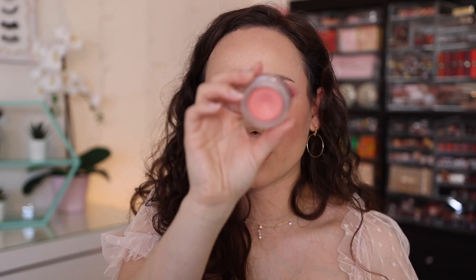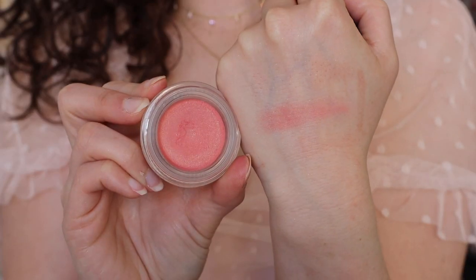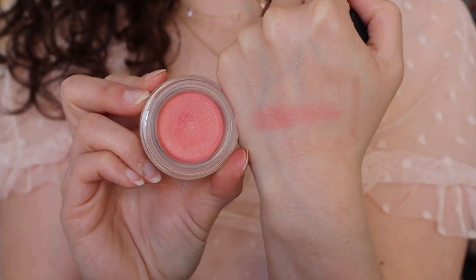The last cream blush that I have to talk about is from NARS. This is the Air Matte Blush. So this isn't super new, but I did want to talk about it because it was new to me and it still came out this year. They came out with a line of these, so there are a lot more other colors. I chose the shade Orgasm, and maybe it's just a shade that I picked out, but this is just not my favorite. I found it to fade away really quickly, and it just didn't look like I was wearing anything.